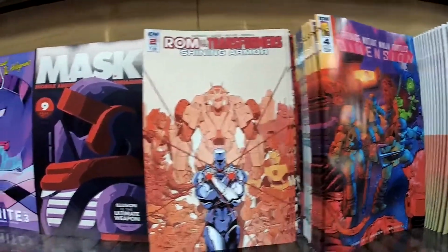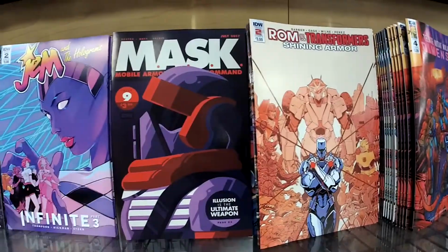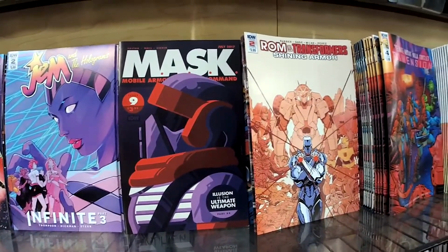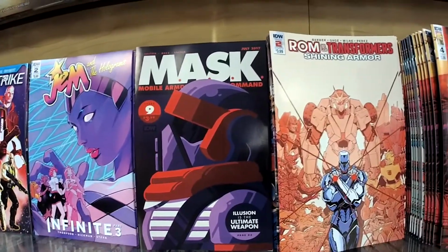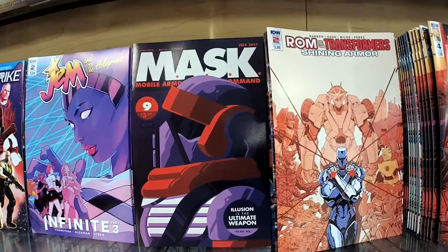And then we have Mask, issue number 9. These Hasbro books are really taking over, doing all these cool stories, really focusing on some great characters that we haven't seen in years. It's great.